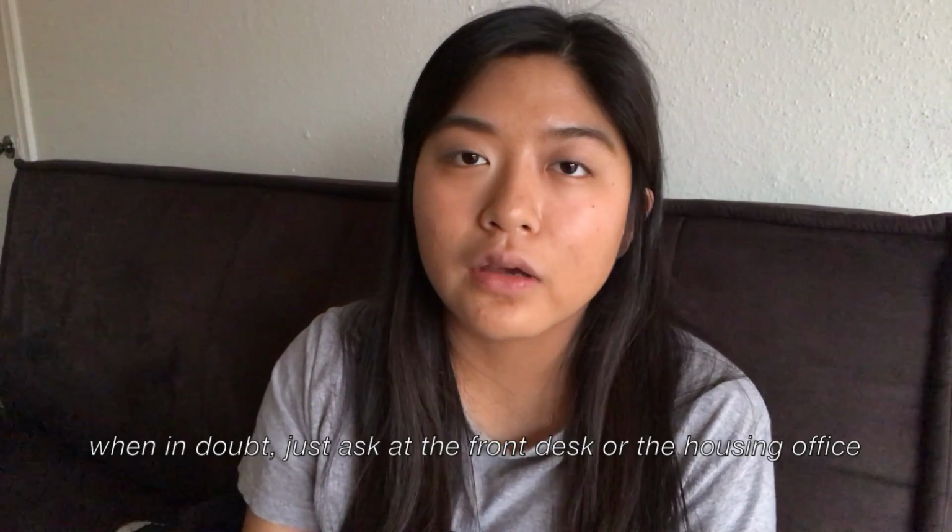If you're a girl, you can't go to the guys' floor. If you're a guy, you can't go to the girls' room, or floor, obviously. If they catch you, they give you penalty points. But I'm not really familiar with the penalty points. There is a point system, and each dorm has a handbook with information about the point system, penalties, things that you can and can't do in the dorms, etcetera. There's a handbook, or there should be one, or if not, I would just ask the housing office or the people at the front desk.